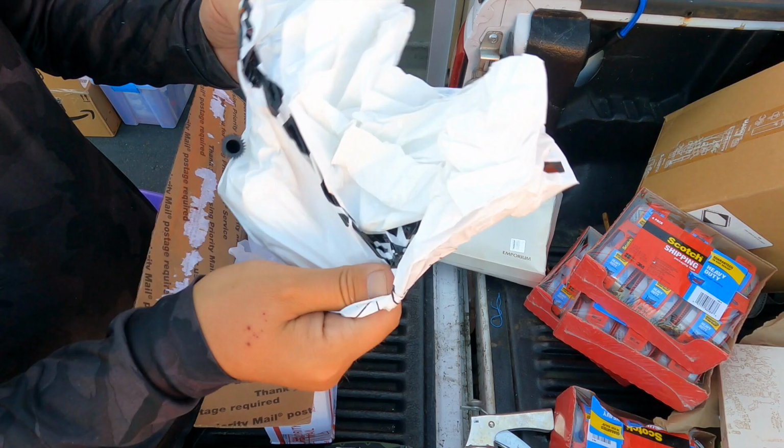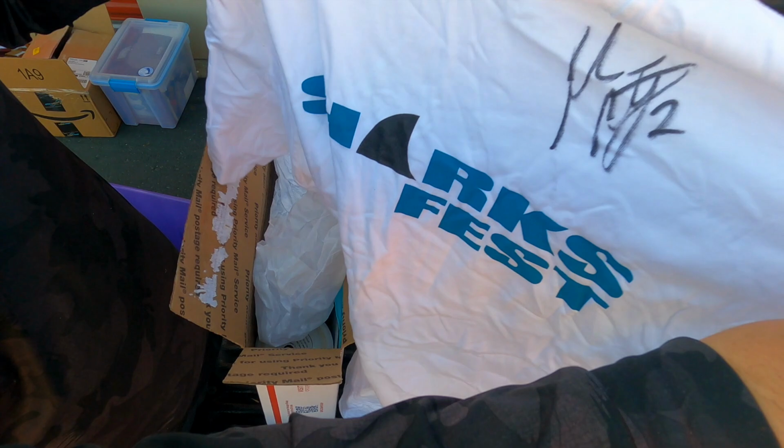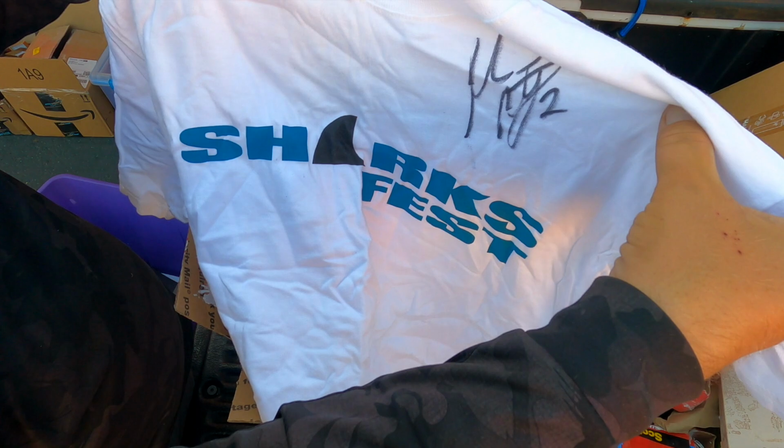There's something in here. There's something in here. It's a brand new t-shirt. Oh my God, we have a theme. Look how clean that is. I don't know what player, but Sharks Fest. I think that's hockey. And if it's not, it is shark. It's actually sharks, the fish. But I would say number two. Who is number two, guys?